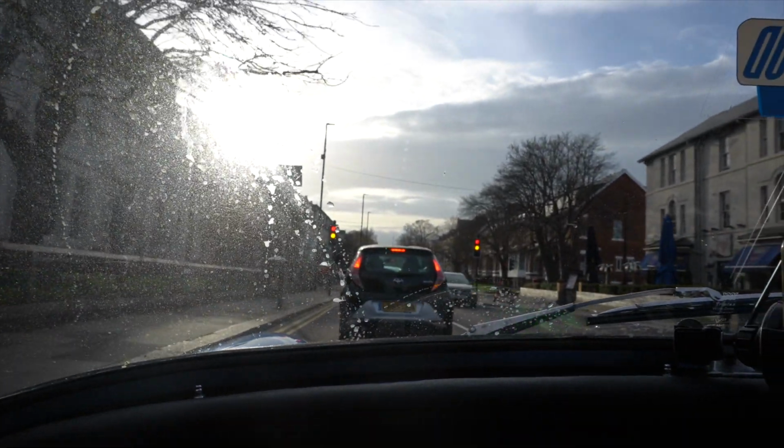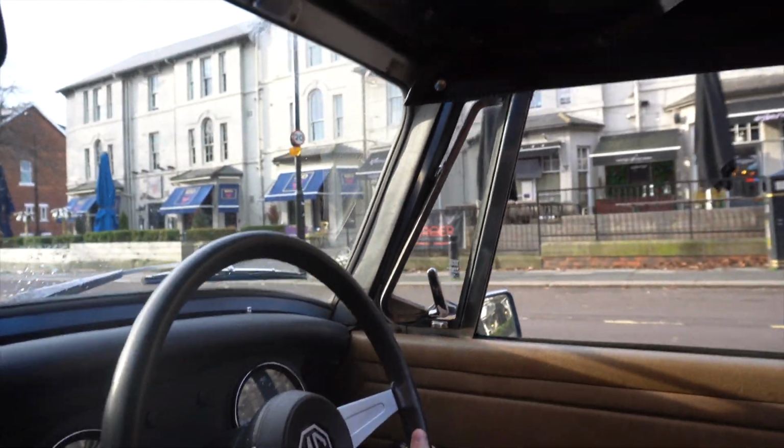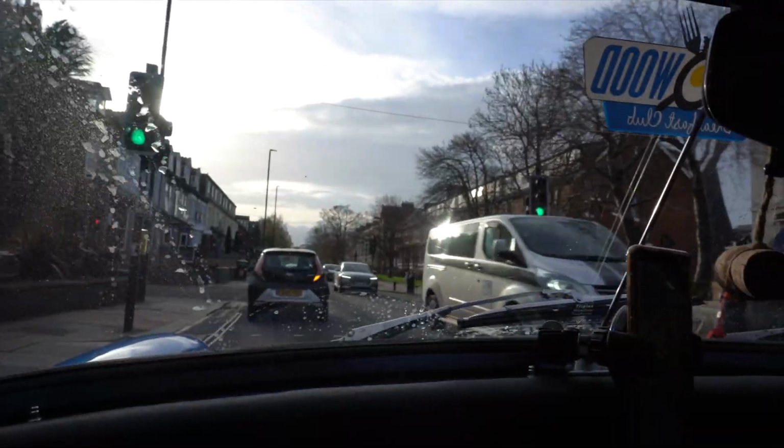Something else that's sort of an old car thing is these things called quarter lights that a lot of old cars have. I think it's for if you're smoking or I don't know what, but so you can just have a little bit of ventilation without having the window down.